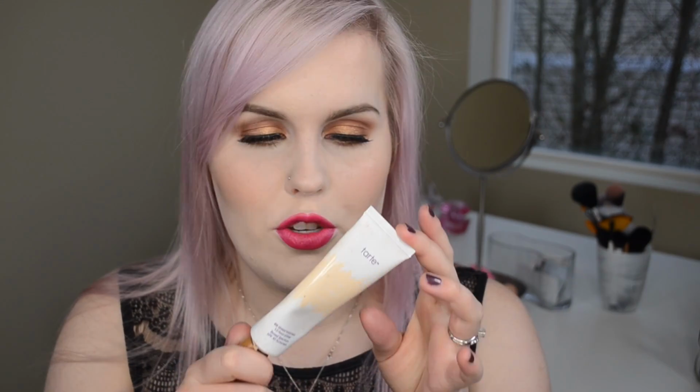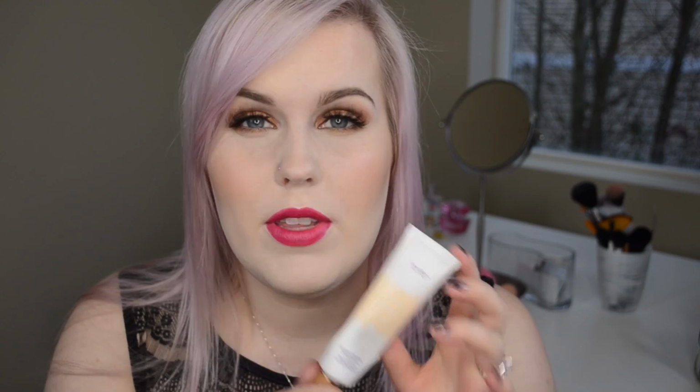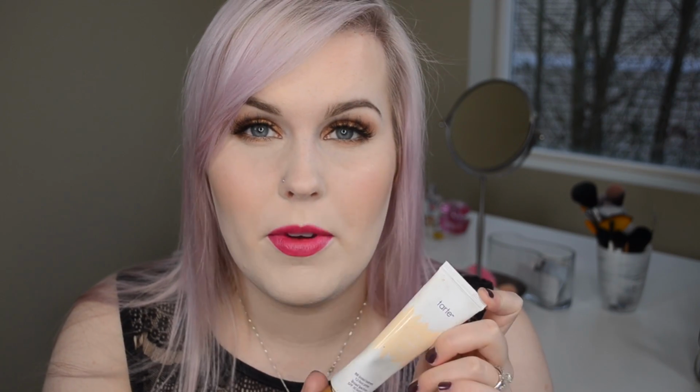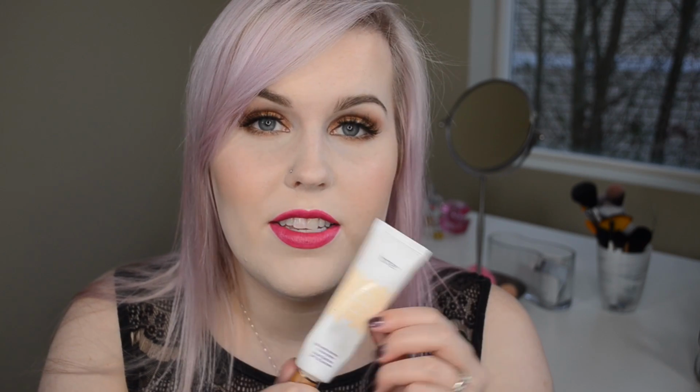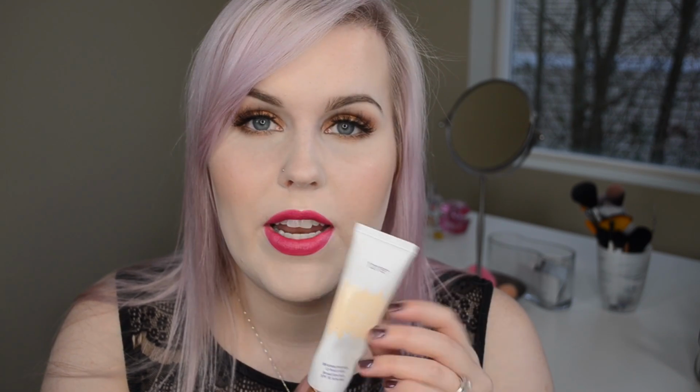So I've really been enjoying the Tarte BB Tinted Moisturizer in Fair. I wear this either as a primer under my foundation if I want just a little more coverage, and this is also great on its own. It is very, very sheer. So if you want something very light that just barely evens out your skin tone but lets your freckles really show through, this is a really nice BB cream. This gets a shout out because I use it basically every day.